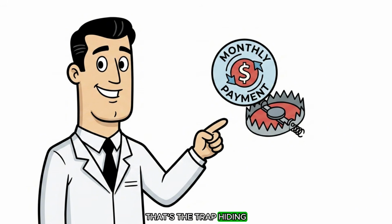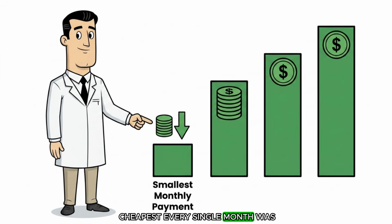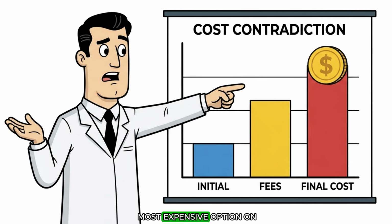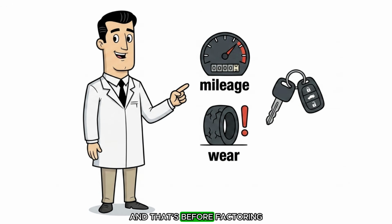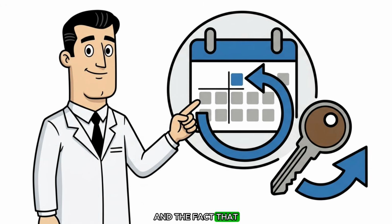That's the trap hiding inside the monthly payment. The option that felt cheapest every single month was, over 3 years, the most expensive option on the table. And that's before factoring in mileage caps, wear and tear charges at turn-in, and the fact that at the end of it, you're starting the entire payment cycle over again from zero.